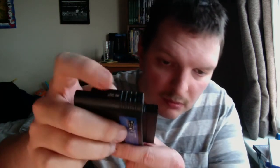But it has its own AV out, with the switches there. Yeah, it's got its own AV lead, so it has to have its own separate hookup. It allows you to play NES games. I think compatibility isn't amazing with this one, from what I've heard. Some games have a few issues, but the majority of NES games will work on it.